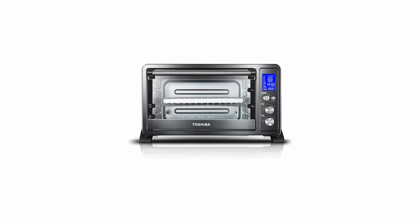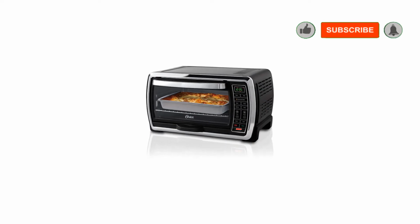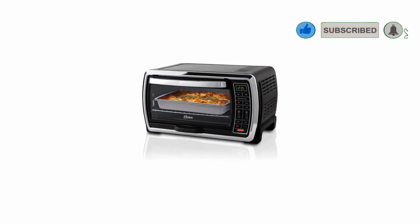Number 3. Toshiba AC25 CEWBS Toaster Oven, 6-slice. This countertop oven from Toshiba might not be able to replace your full-size oven. But it's a huge step up from the standard toaster ovens most people are used to. There are 10 built-in cooking functions. Most of them are pretty standard, with things like toast, bake, broil, keep warm, etc.